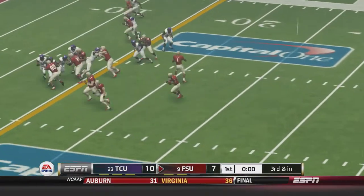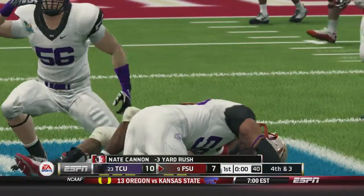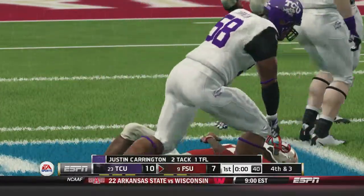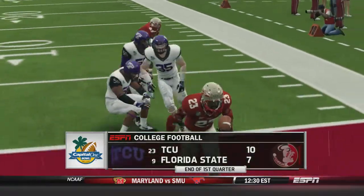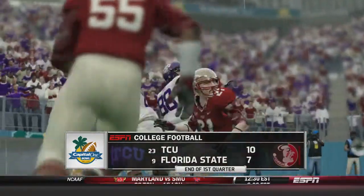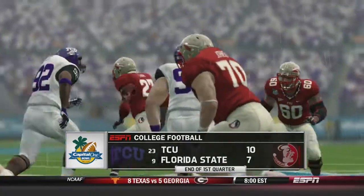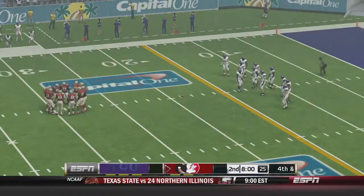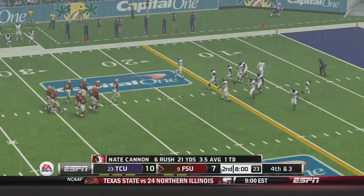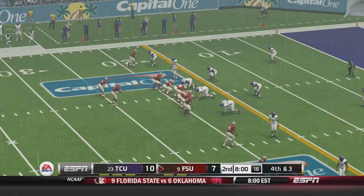It's going to be a pitch out to Cannon. He's got to stutter a little bit to catch the pitch. The pitch wasn't out in front of him, and he's hurt. He is hurt, and that is going to hurt Florida State's offense. They do have a very good line, but it is Cannon that makes a lot of those plays. At the end of one, TCU 10, Florida State 7. We'll have to figure out what exactly happens to Cannon.